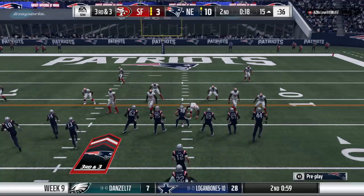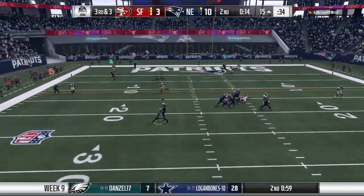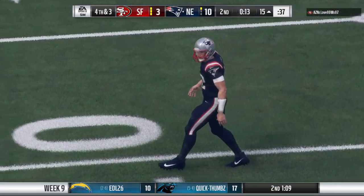New England on 3rd down. They've been good. 3 for 4 thus far. This time it's 3rd and 3. Throwing is locked. Dancing to his left. And that will be incomplete with a clock down now to 13 seconds.